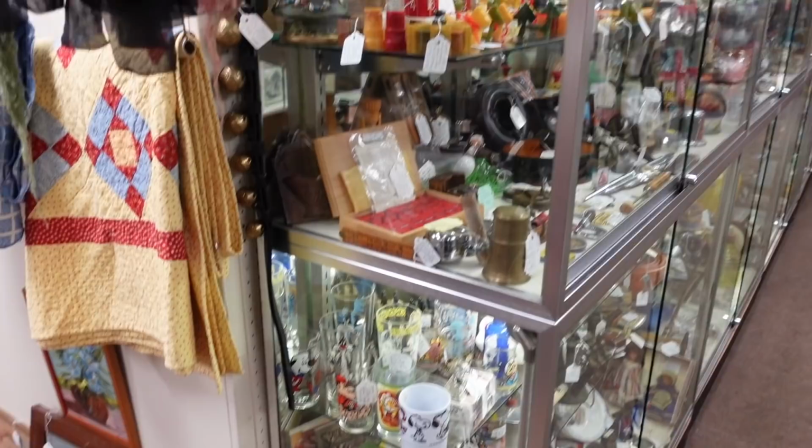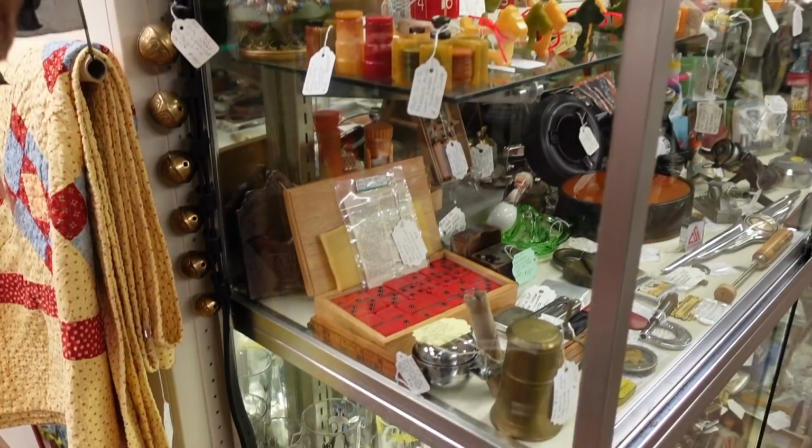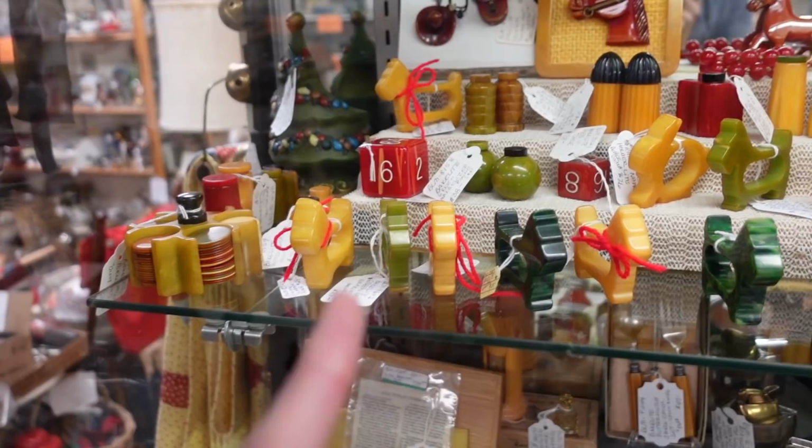Didn't you have one of these hex signs? Yes. Mine was a tree of life. Look at all this Bakelite. I love those Scotties.